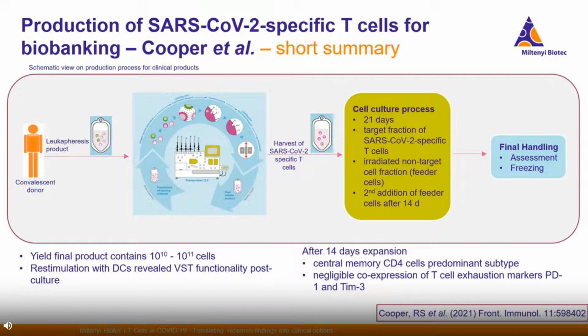After 14 days of expansion, central memory CD4 positive cells are the predominant subtype. Furthermore, as stated, the expanded virus-specific T cells showed negligible co-expression of T-cell exhaustion markers PD-1 and TIM-3 in both the CD4 and CD8 compartment, indicating the culture expansion has not induced an exhausted T-cell phenotype. All these and much more details can be found in the original publication as given below.